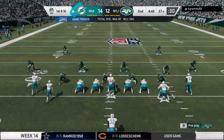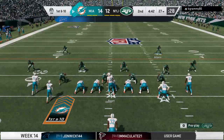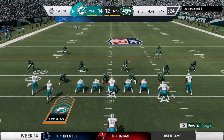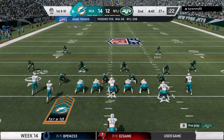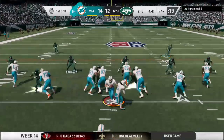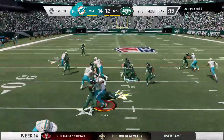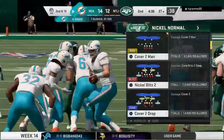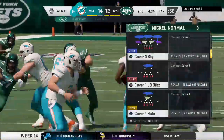The Dolphins at the line ready for their next drive. They've shown precious little here offensively thus far as they try again with a 1st down now. They'll start the drive with Drake, and he's going to get hit at the line of scrimmage and driven backwards. No gain on the play.